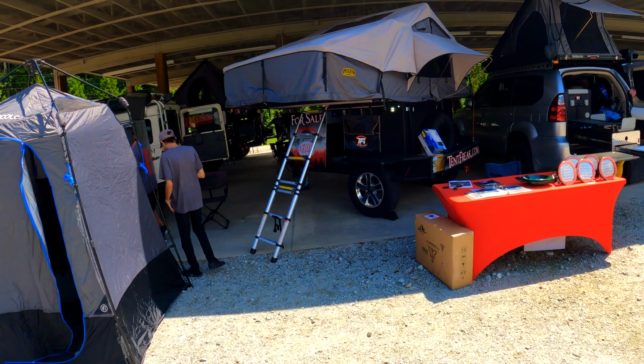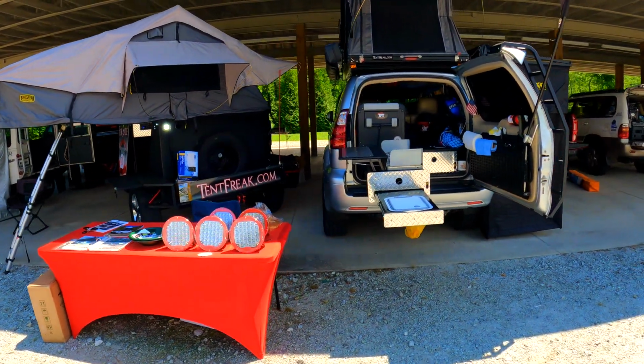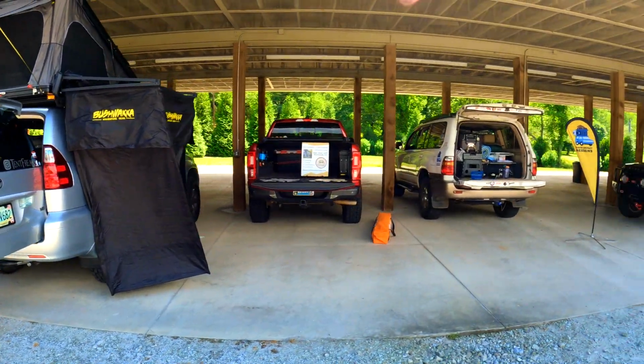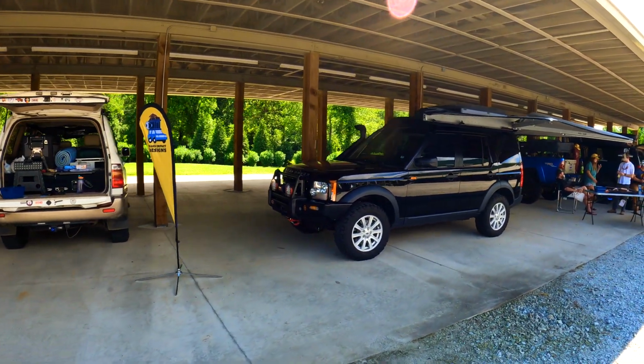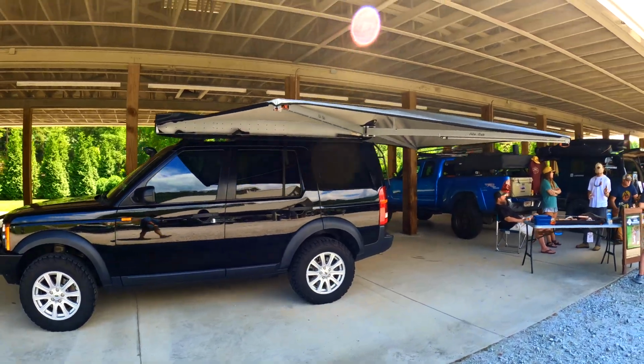We got a lot of other things. Here's a trailer for sale from tentfreak.com. It's got some lights like mine. He's trying to get rid of, swap out for something new, I guess. Looks like a lot of folks are going towards showers. This is a really clean built Land Rover. It's very nice, showroom quality, very capable vehicle.